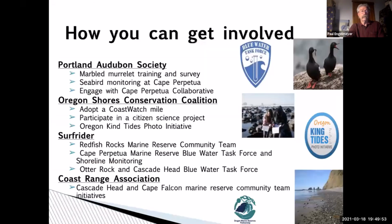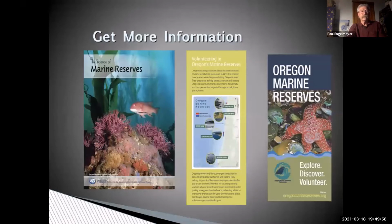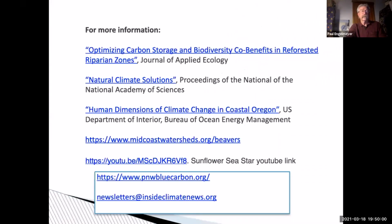And so now we go into how you can get involved and our partners and information. We can get you this stuff. Here are links to this. And here are some documents that I urge you, if you want to do your homework on carbon and biodiversity and co-benefits, there you go. These are all links that'll take you right to it and walk you right through the climate change and coastal Oregon. And the link at the mid-coast has a link in our website related to beavers. And then we've got a number of videos and background documents.